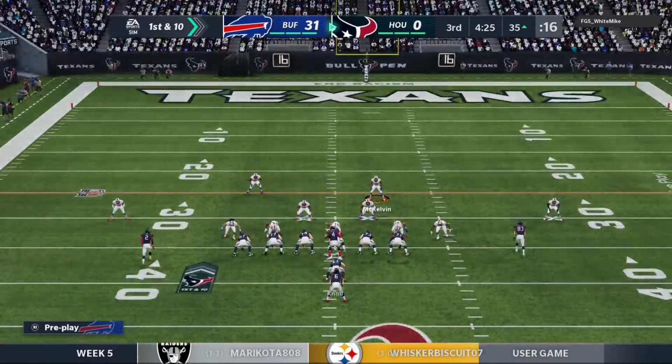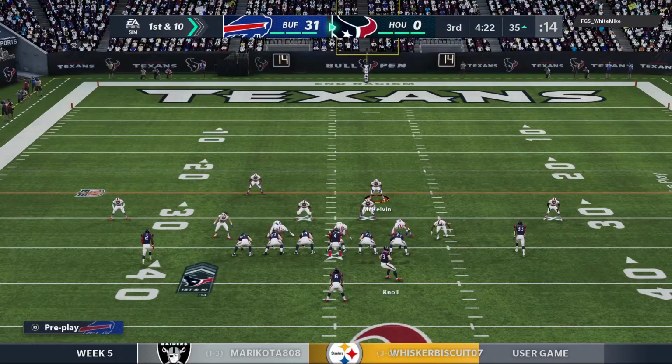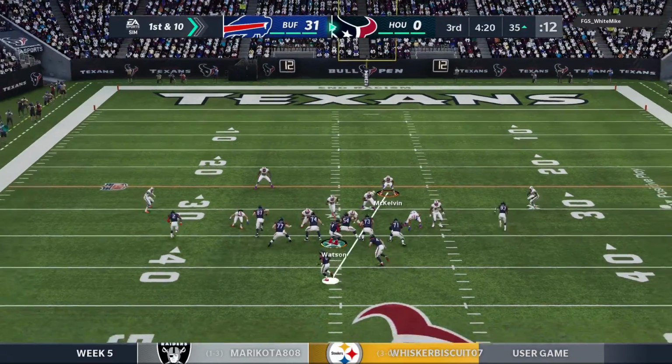43's the mic. 43's the mic. You ain't going nowhere. 43's the mic.